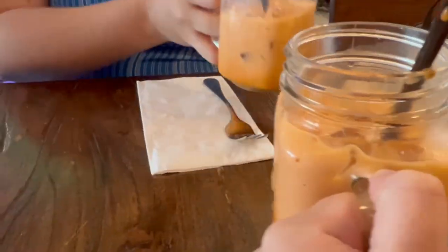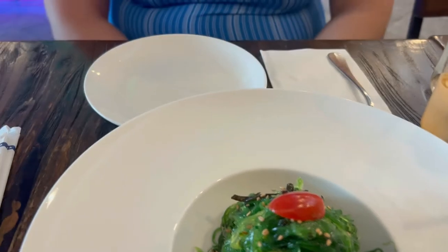We got a Thai iced tea just to cool down from the summer heat. And we got a seaweed salad to start off as an appetizer. And the seaweed salad was really good. I know it sounds a little bit gross to some people, but seaweed salad is really healthy for you. And I highly recommend it.